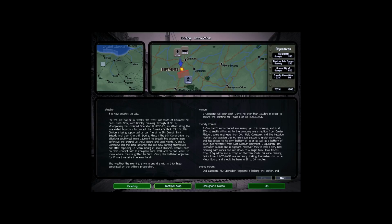Attached to the company are a section from Carrier Platoon, some engineers from 20th Field Company, and the battalion mortars are available. An FO from 320 Battery is under command and has access to his own battery of 25-pounders as well as a battery of 5.5-inch gun howitzers from 61st Medium Regiment.